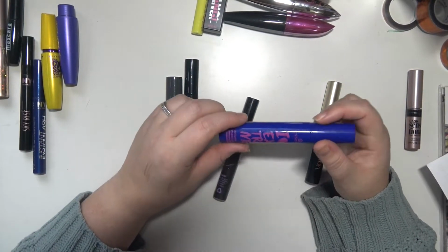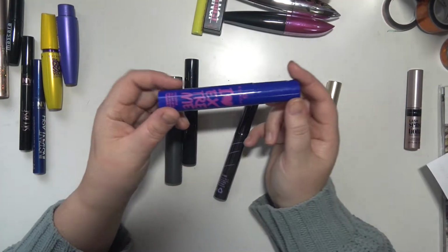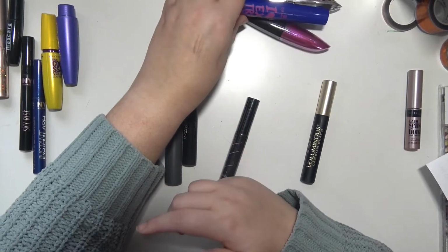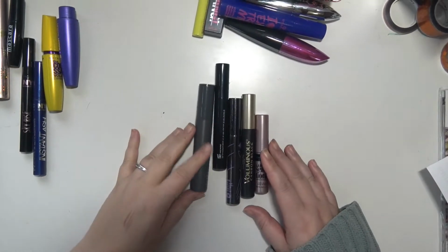Oh my goodness, my cat is digging in all these bags behind me, so sorry if you can hear that. But I'm going to keep this one because it's waterproof and because I do really want to try the Essence mascaras. Alright, I've got 5 left.